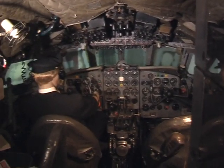You heard the pilot checking the system of lights that indicate when the wheels are down, when the landing gear doors are opening, when the wind's failing.